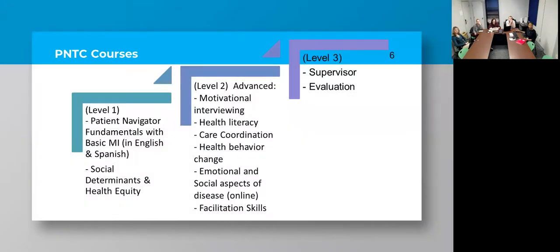Now, to train on these competencies, we've developed a number of levels of courses, starting with what we call level 1 or foundational course, where the target group are the non-clinical or non-licensed individuals who conduct some type of navigational support for patients through a healthcare encounter or throughout a healthcare system.